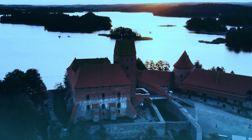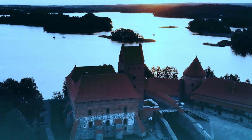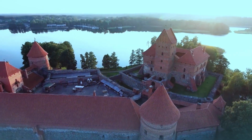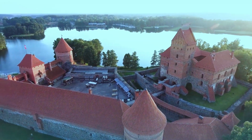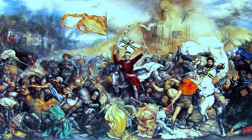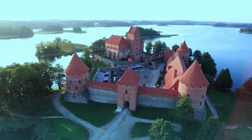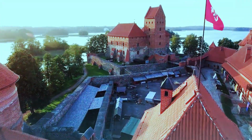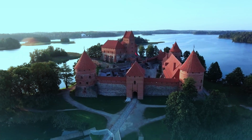Built to defend the Grand Duchy from the Teutonic Knights, Trakai became the heart of Lithuania's military strategy. It endured a brutal attack in 1377 and survived repeated sieges during the civil conflict between Jogaila and Vytautas. Yet the Teutonic Knights never managed to take it. After the 1410 Battle of Grunwald ended that threat, Trakai shifted roles, from fortress to royal residence, and later, a prison for nobles. It fell into ruin during wars with Muscovy, but the 19th century Romantic movement reignited interest.